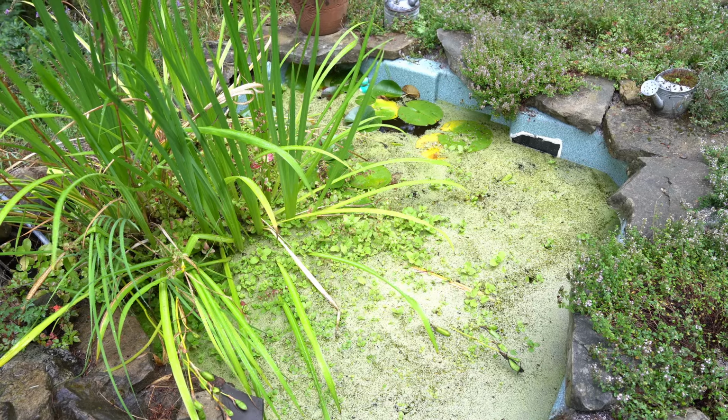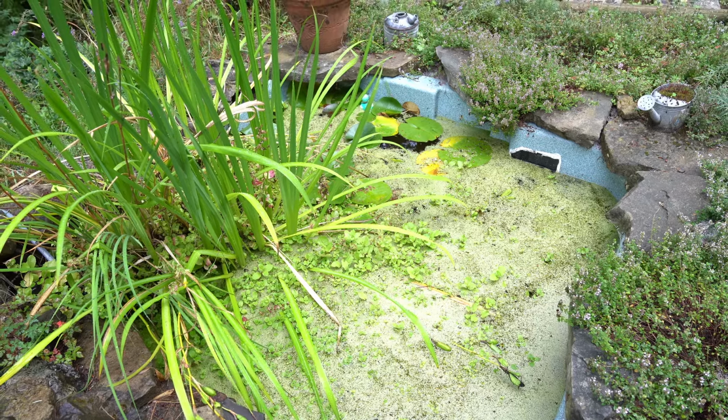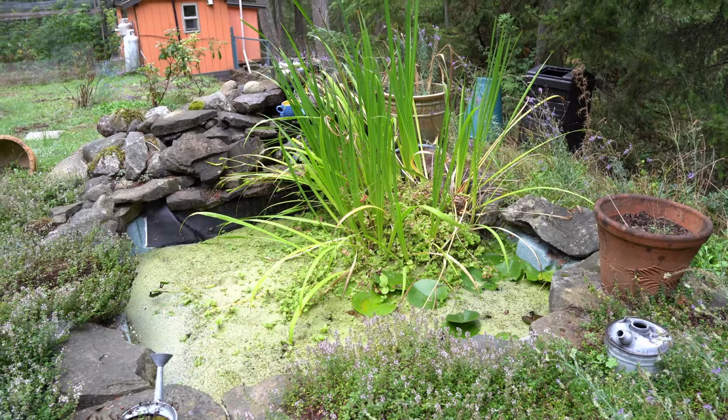I do have my very own man-made little pond here, which I think is so cute. Last week I had water lilies, but they're not here this week. I'm wondering if deer eat them. I'm not sure. And last but not least, it's time to see the cottage.